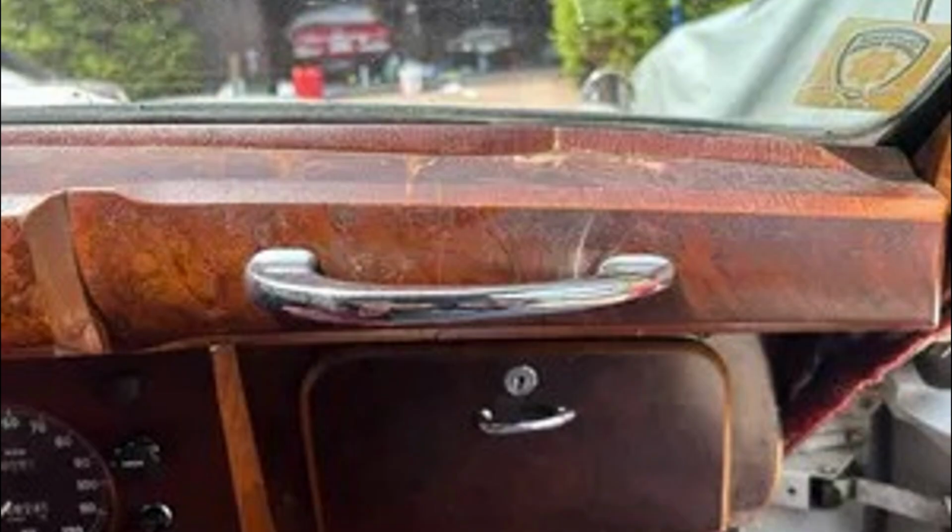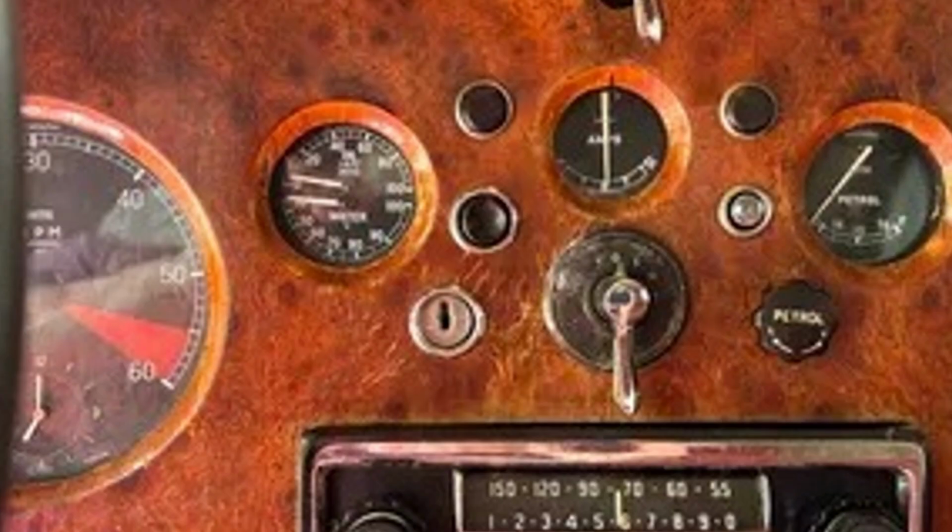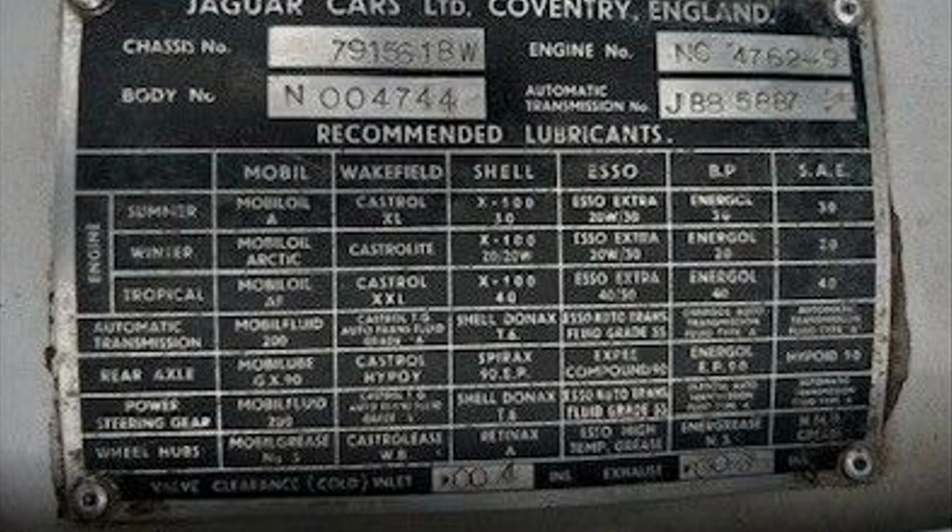With just over 10,000 MK9 saloons produced between 1959 and 1961, survivors in such authentic condition are increasingly rare. This example, with its original interior, older respray, and fresh mechanical overhaul, represents an excellent opportunity to acquire a genuine piece of Jaguar history at an approachable price point. For collectors, Jaguar enthusiasts, or anyone seeking a commanding and elegant classic saloon, this MK9 stands out as a car to be both driven and shown with pride.